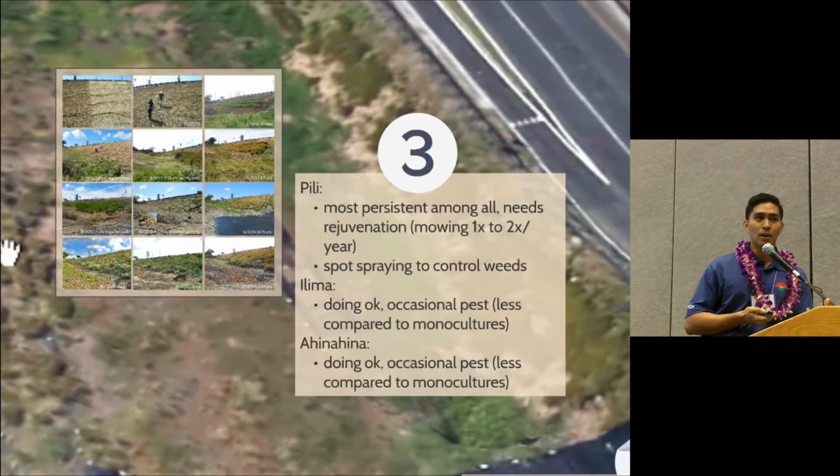We have planted ilima over here and Achyranthes or ahina. They're doing okay. We have occasional pests once in a while, but it's definitely less than the monocultures. If it's a pure stand of ilima or a pure stand of ahina, then you'll have more pest issues. Maybe because the Pili is hiding these shrubs, or maybe some of the predatory insects are living in the Pili grass.